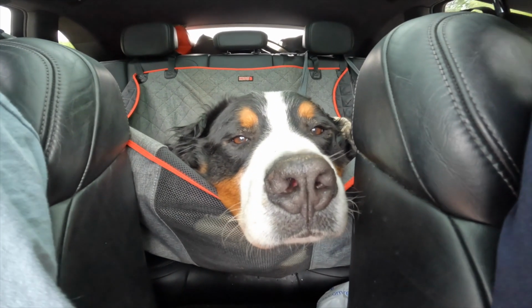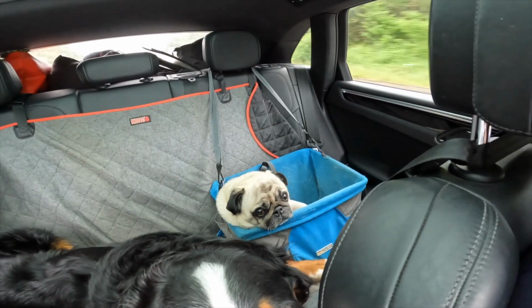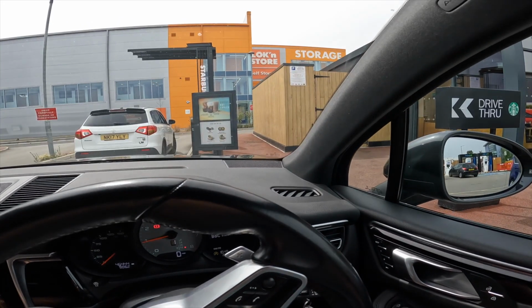Both dogs are great travellers. They sit in the back of the car in the back seats versus the boot, normally because the boot is full of stuff. Winston has his own car seat, which is also helpful to keep the smaller dogs safe.